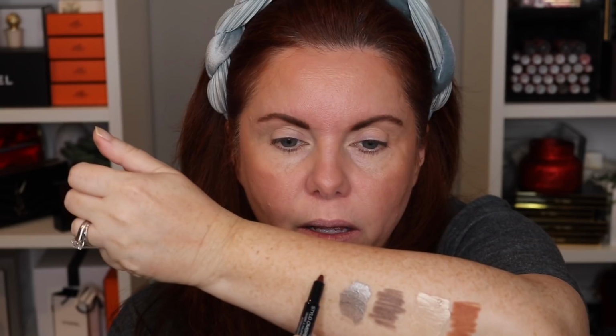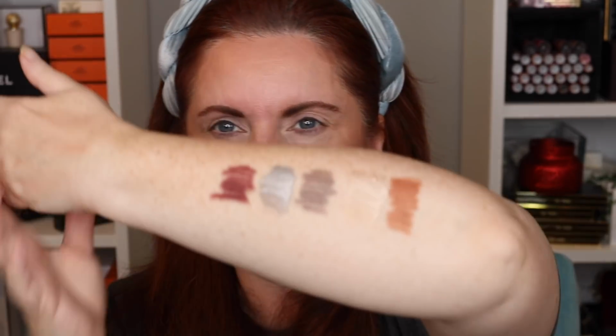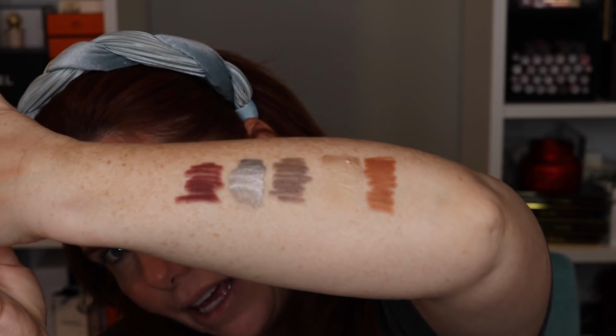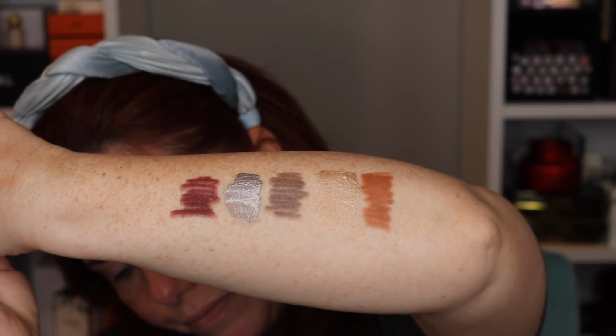And then we have the liner in maroon. This was the one I wasn't gonna pick up because I don't really like the maroon shades, but I decided if I was gonna get the other three, let's just get them all. And then the corresponding lac is Laques Fouillère. I don't know. You'd think my French would get better, but it doesn't.